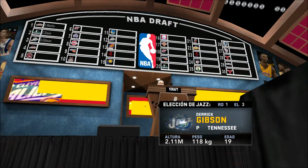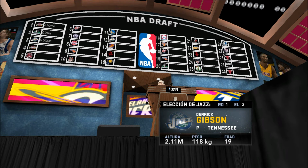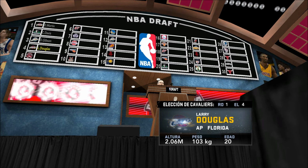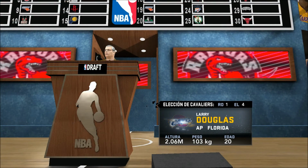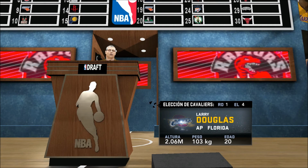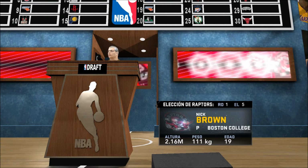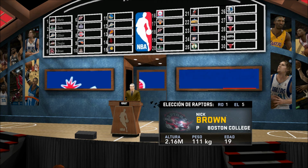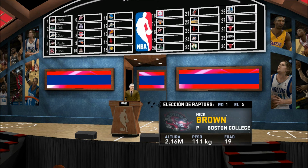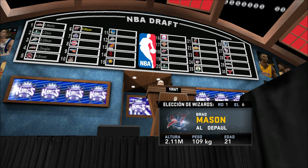With the fourth pick in the 2011 NBA Draft, the Cleveland Cavaliers select Larry Douglas from the University of Florida. With the fifth pick in the 2011 NBA Draft, the Toronto Raptors select Nick Brown from Boston College. With the sixth pick in the 2011 NBA Draft, the Washington Wizards select Brad Mason from DePaul University.